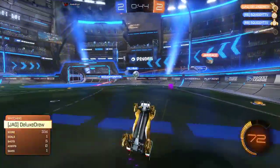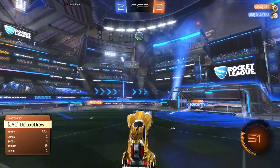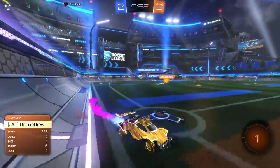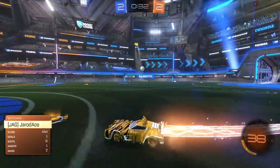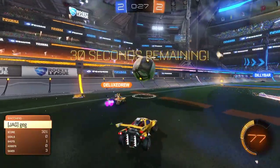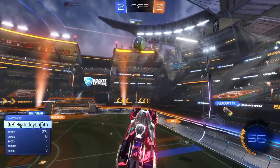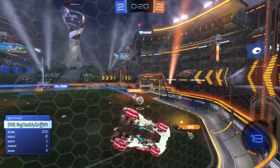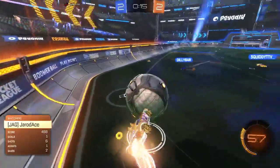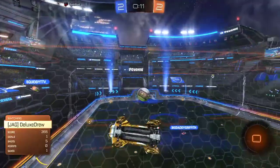Squiddy sends that away. That's kept in. Save from Dilly. Drew up. Drops it close to the corner. Griff with the back pass. Squiddy around one, but Drew's there. Drew giving a little space. Dill blocks. Griff sends on net. That's out in the middle. Nice read from Drew there. Prevent any shenanigans. Squiddy sends it in. Drew sends that away.